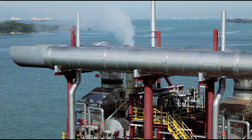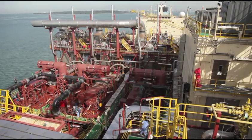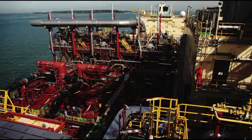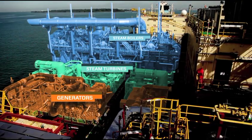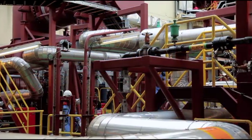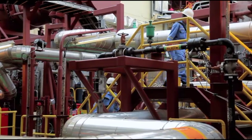This process requires a lot of energy, which is supplied by the ship's own boilers, turbines and generators, with a capacity of 72 megawatts, enough to power 150,000 households.